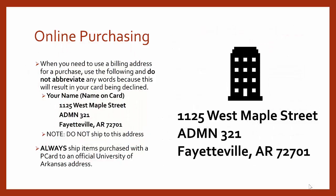When making online purchases, the billing address you will use is the address for the administration building. It is 1125 West Maple Street, Admin 321, Fayetteville, Arkansas 72701. All of the words must be spelled out completely. Remember, do not ship to this address. This is only a billing address and not a shipping address. Always ship items to an official University of Arkansas address and never ship to a personal address such as your home.